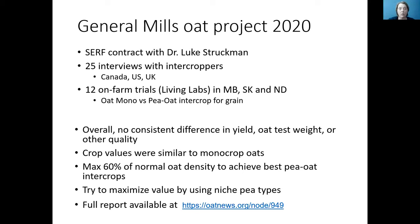And that report is available at oatnews.org, if anyone wants to check out the full report.